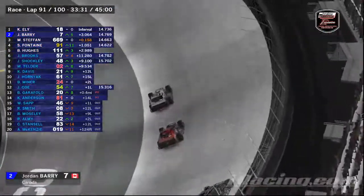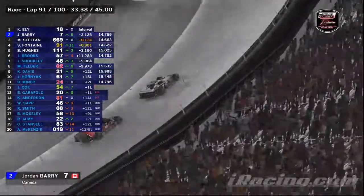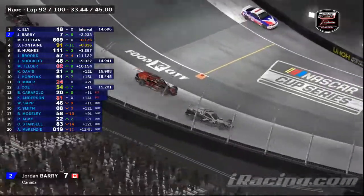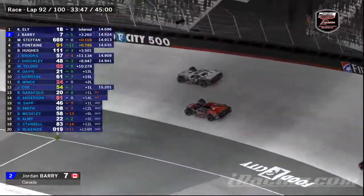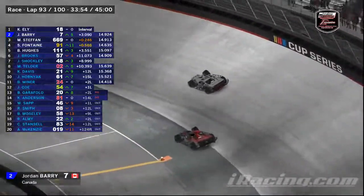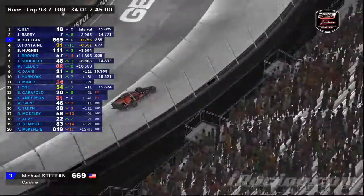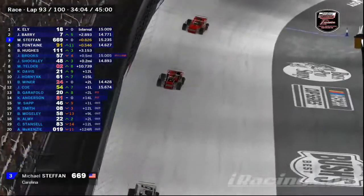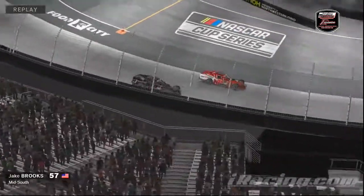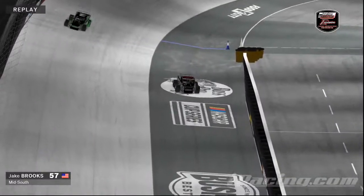Michael Steffen now showing a little bit of muscle, trying to intimidate Jordan Berry, trying to get alongside him. Berry still likes that high line, but it looks like he's becoming a little bit more defensive now because Michael Steffen is really looking to get into that open door there. Berry is running really strong on that higher line. And that, I find that a little bit surprising. Ooh, and it looks like Michael Steffen almost lost it there, got on the apron, saved it, and he hangs on to third, but he's losing a little bit of ground there. And it looks like Jake Brooks has gone off once again. Let's see that. Yeah, he's losing out here, and he wants to go into pits, and then he realizes he's really not going to go there.